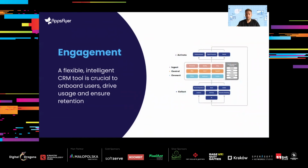Next, a very important part is the engagement, because just installs won't necessarily build business value for you. It's all about being close to your end user, being close to your audiences, and understanding how they interact with each other. So engagement tools are a very important part of the marketing technology stack. As you can see, we are coming into the full picture, so moving from UA into engagement, and so on and so on.